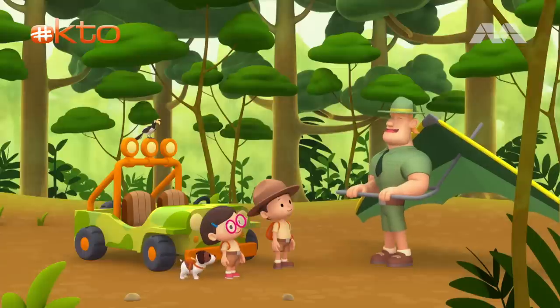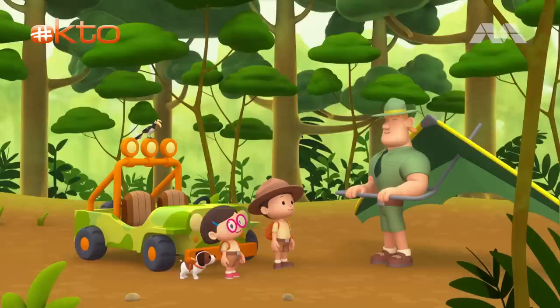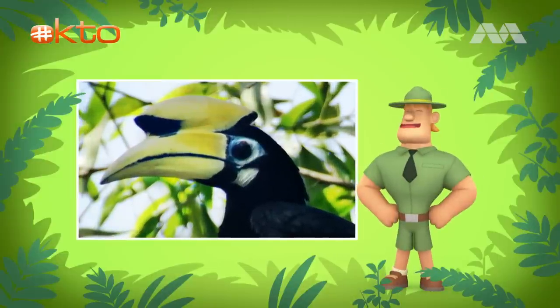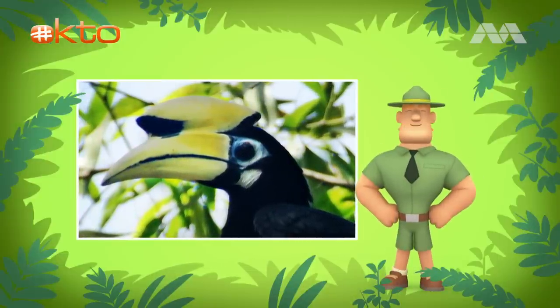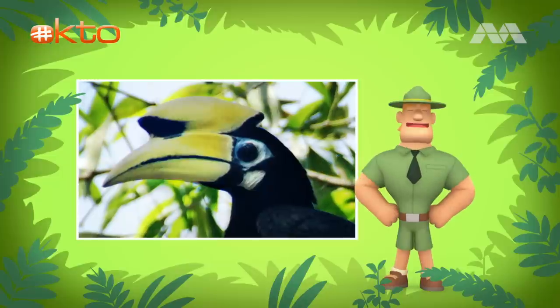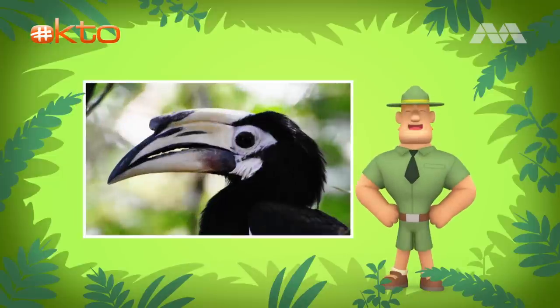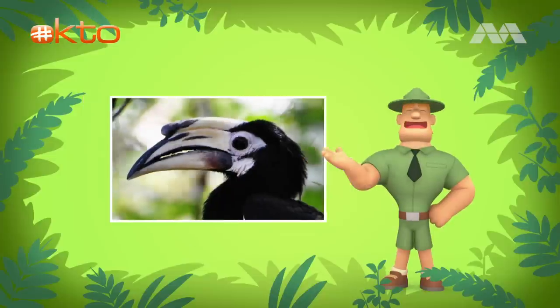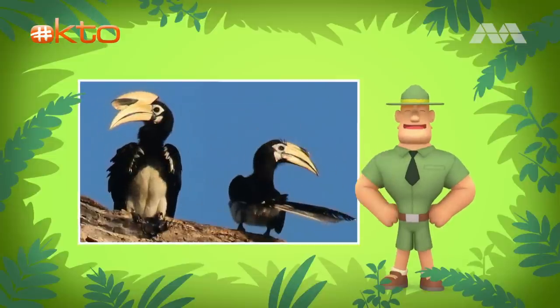Ranger Rocky! Hello, Junior Rangers. I see you have a male Oriental Pied Hornbill with you today. How can you tell it's a male, Ranger Rocky? Oriental Pied Hornbills have a yellowish-white knob on the top of their beaks. This knob is called a casque. Female Oriental Pied Hornbills have much smaller casques as compared to the larger casques males have on their beaks.